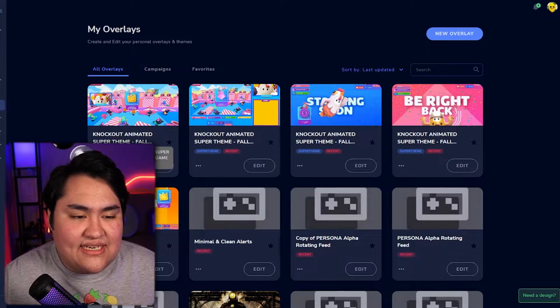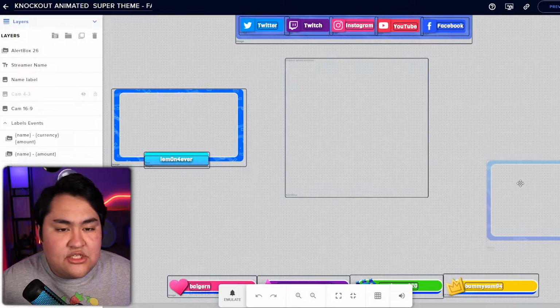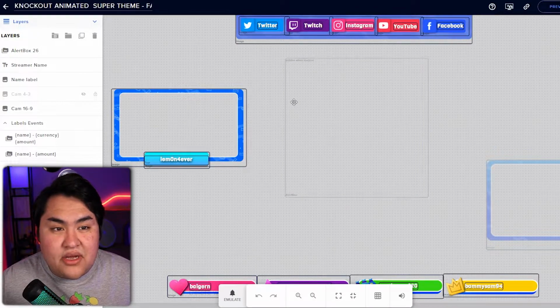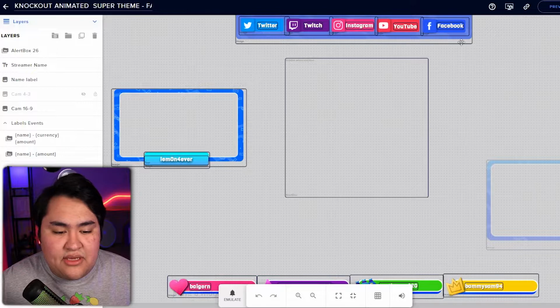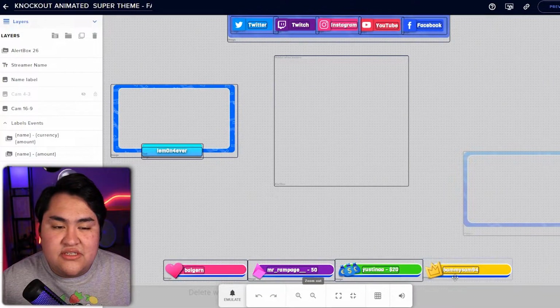So this is an animated scene, and we're going to take a look at the game. So we're going to click Edit, and it's going to open up. It's going to show us 2 camera borders, an alert box, your social media plugs up here, and at the bottom, it's going to show your stream labels, which is awesome.